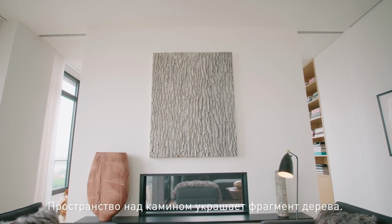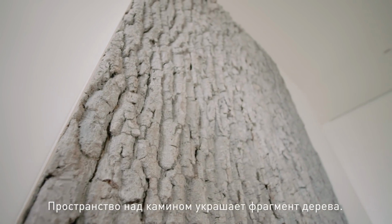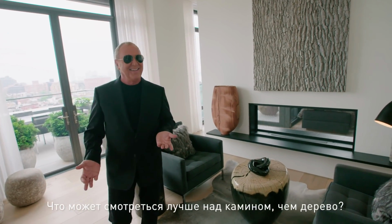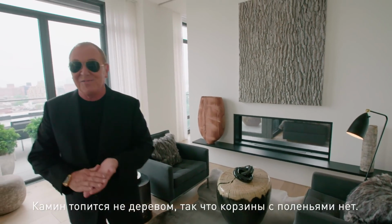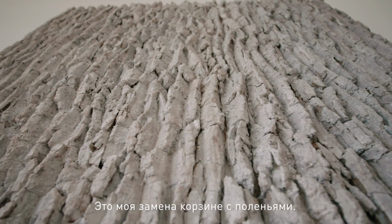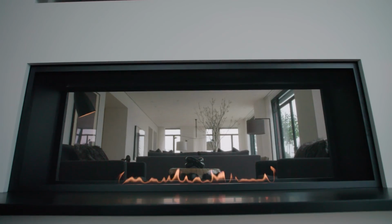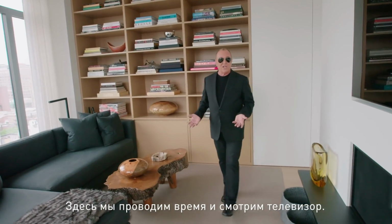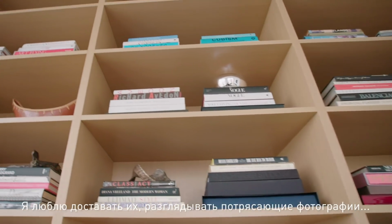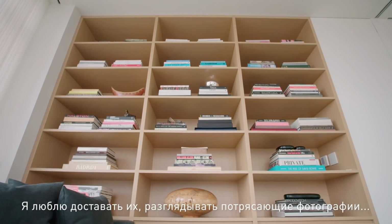This piece that we're hanging over the fireplace here is actually a slice of a tree. And what's better over a fireplace than wood? You know, this is not a wood-burning fireplace, so there's no basket of logs. It's kind of my answer to the log basket. So now this is where we hang out and watch TV. In addition to the bowls, baskets, and boxes, the other obsession with the bee is books. And I love pulling them out and looking at great photographs and looking at old things.